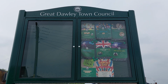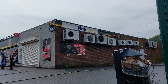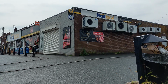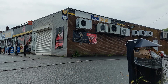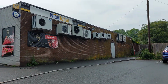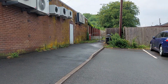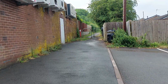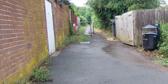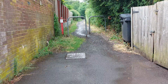We've got the notice board for Great Dawley Town Council, and as I just said, the NISA shop here. And what we're going to do in this video is go for an explore along this way. And you'll see here a footpath in front of me, and the plan for this afternoon is to explore this footpath.